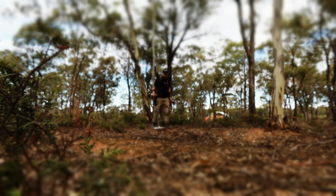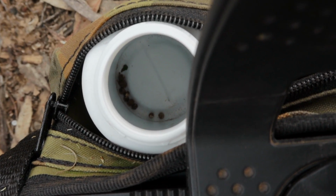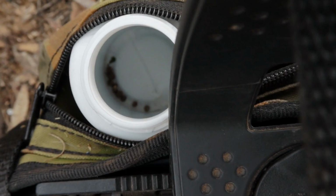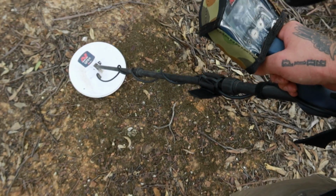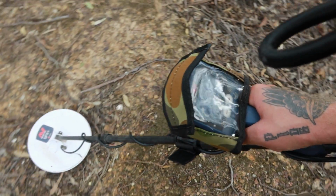There are so many shotgun pellets here, I am not going to film every single dig. If I find something interesting, that's what I will show you. Just to give you an idea of how many shotgun pellets I'm digging, look at them. Literally every single target I'm digging is a shotgun pellet or a bit of iron.